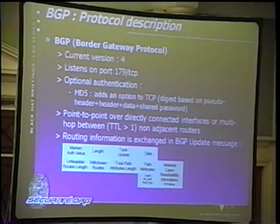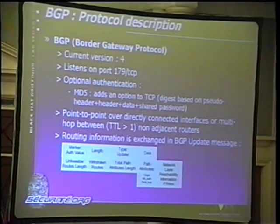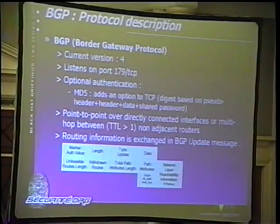Basically, the BGP sessions are running point-to-point between two devices that are connected directly one to each other, or a kind of cross-link if you want. But there can also be multi-hop between non-adjacent routers. That means most of the implementations use the TTL of the IP packet to see if the BGP session comes from remote or is really local between the routers. I also have a copy of the BGP update message on the slides that shows you how the information is carried between the two systems.